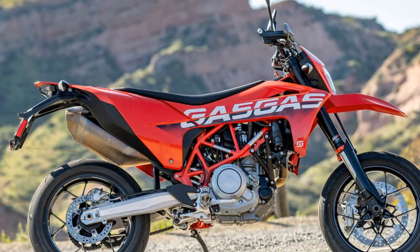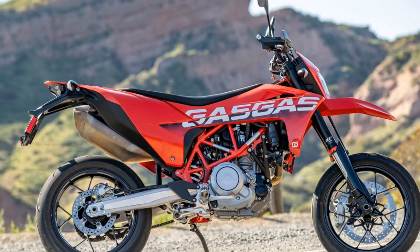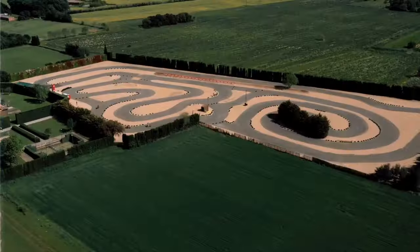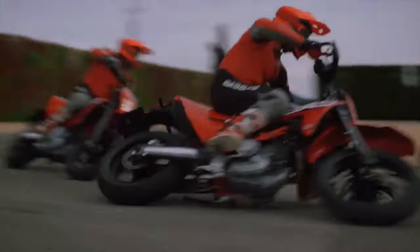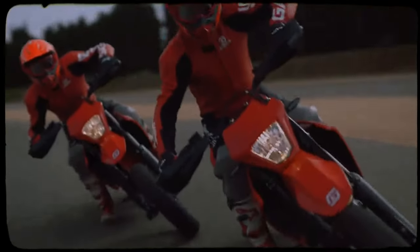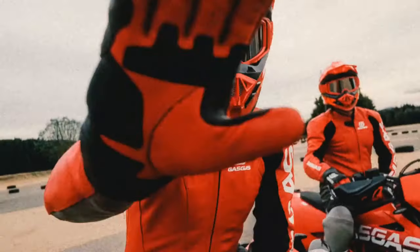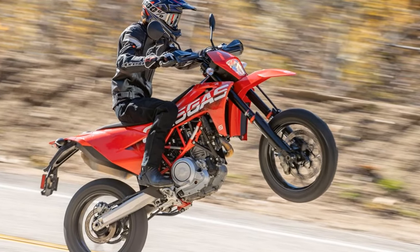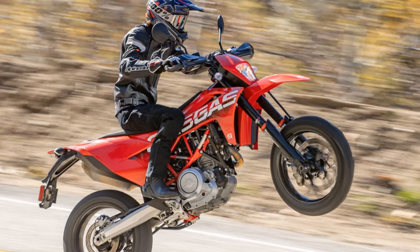When I learned my next assignment was the GasGas SM700, the red counterpart to the KTM 690 SMCR, I thought, here's my chance, not to rival Pedro's extraordinary talent, but to experience the unique sensation that only a supermoto can provide. GasGas, acquired by KTM, is positioned as Pure Mobility's most accessible brand.